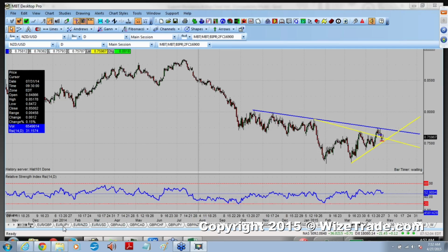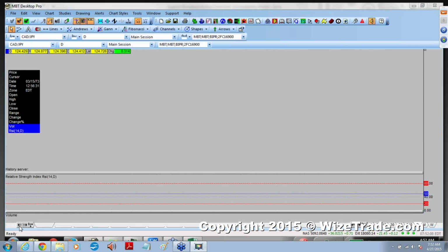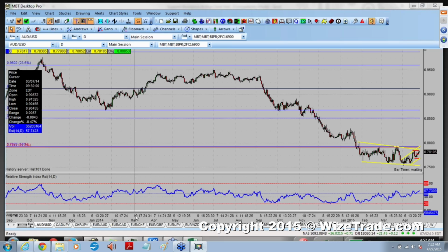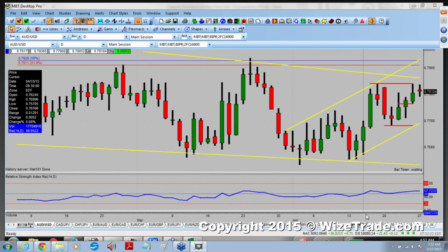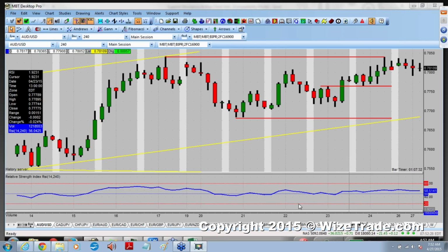Let's go over the Aussie really quick before I put you on break. All right, here is the Aussie dollar. And we're going to do the peso, the Swedish krona, the Norwegian krona, dollar index, obviously. We're going to do all that today because we have time and it's a slow market. So might as well get in the analysis of all the dollar pairs.